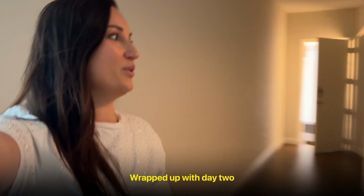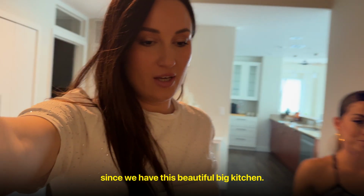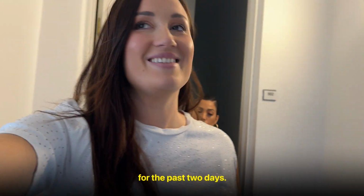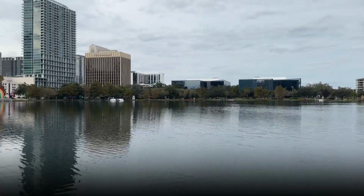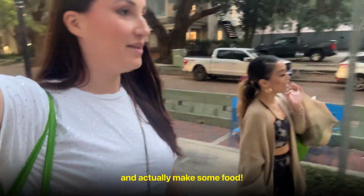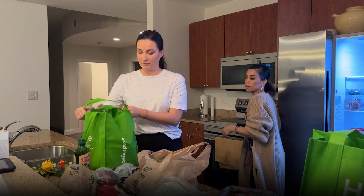Wrapped up with day 2. And we are going to do some grocery shopping. Since we have this beautiful big kitchen, I think it just makes sense to cook and make it at home, even though our students have been feeding us for the past 2 days. We just did a huge shopping and we're gonna go back to the hotel room and actually make some food. Perfect. Alright.